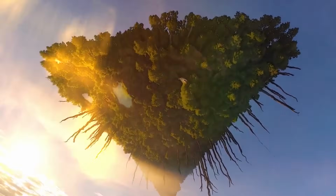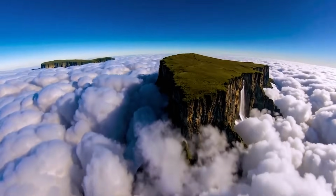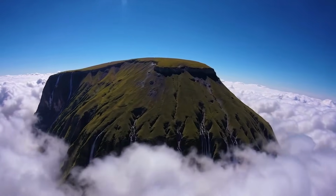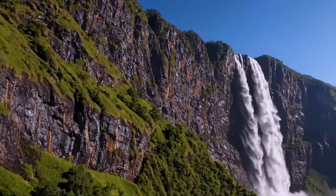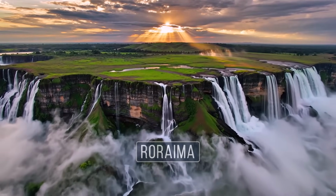Whoa! It's a huge flying island right above your head. In the era of AI, you may think it's nothing but a neural network video, but let me tell you that first, it's very much real. Two, if you want, you can as well visit it. It may even hold the key to the El Dorado secret. This place is called Roraima, and it's actually not an island at all.